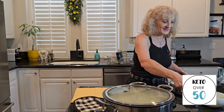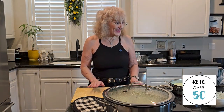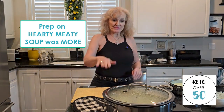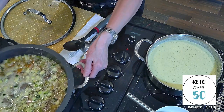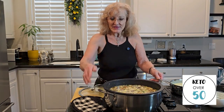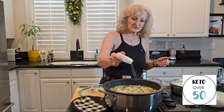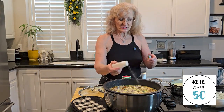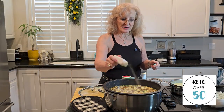Okay, and I still haven't seasoned anything yet, so that's next. Now, with the meat soup, I don't really want to put a lot of salt in there because it has the pancetta and the ham. Let's move that into the shot. That's pretty salty already. So I'm going to use just some salt, just a little. And you know I love my pepper, so we're going to put in a lot of pepper.